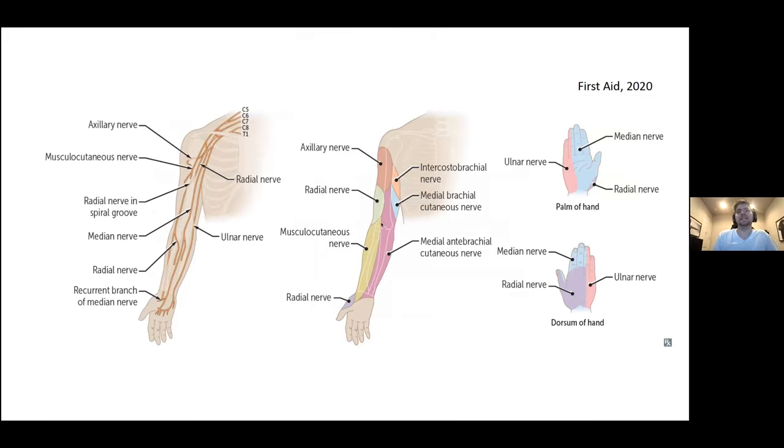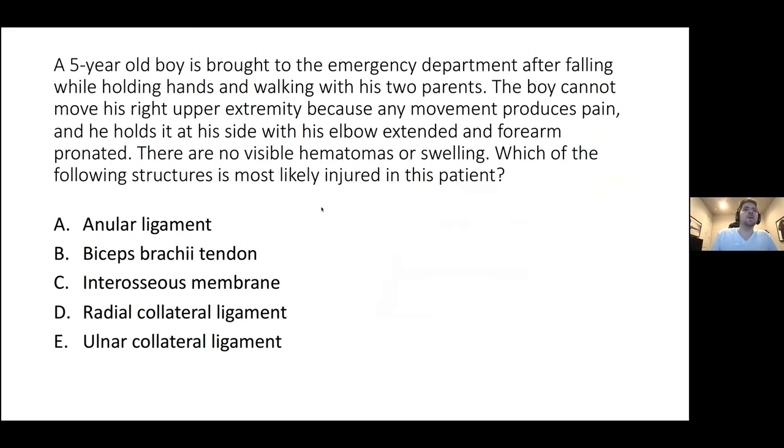All right, this is from First Aid. You can kind of see the sensory innervation here, where it goes, good to know, especially in the hand, they like to test this. So radial nerve and the ulnar nerve, you're chopping, right? So the medial aspect of the hand. All right, they like this question too. Try this one.